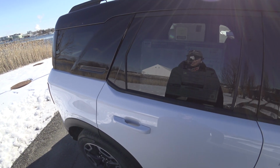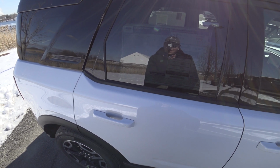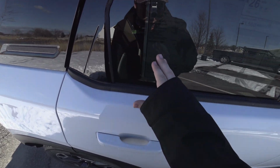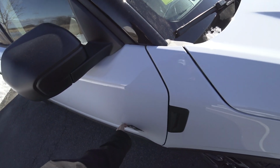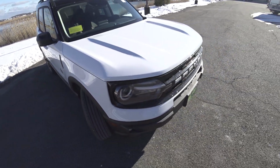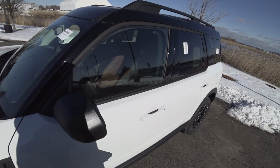1.5 liter, 3-cylinder EcoBoost engine, 8-speed automatic. Total price of $35,880. Oxford white over ebony roast leather trim. Yeah. Love the Outer Banks logo. Super nice vehicle.